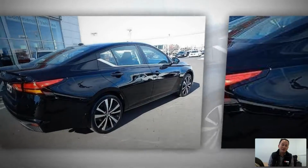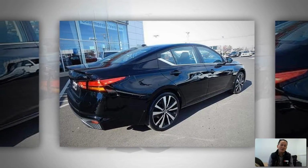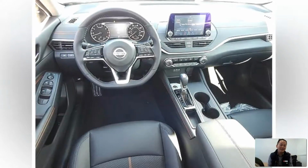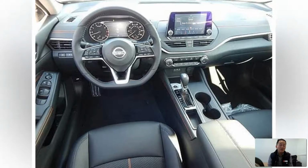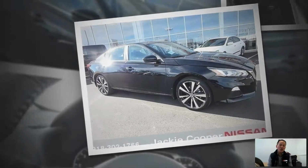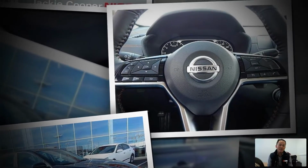Today I'm going to talk about the 2019 Altima SR, and there are two things I'm going to focus on. The first thing is some of the safety features highlighted here. The second thing is some updates about the January discount, which is this month, including the Nissan rebates and also a dealer discount.